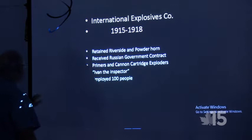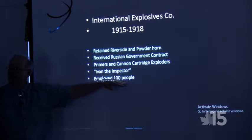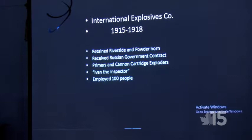They employed 100 people. So they were doing about a tenth of what the Remington and later Robin Hood were. But this would still support 300 to maybe 500 people in town. So this was a very significant employer. And so what they did is they manufactured and mixed the chlorate of potash and the fulminate, and they actually ground glass in with it to put these all together.